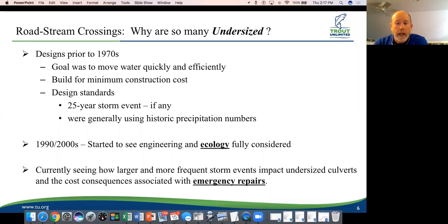And at the same time, they were also using 50-year-old rainfall data from NRCS, which is significantly higher now than it was in the past, basically driven by climate change. All right, next.